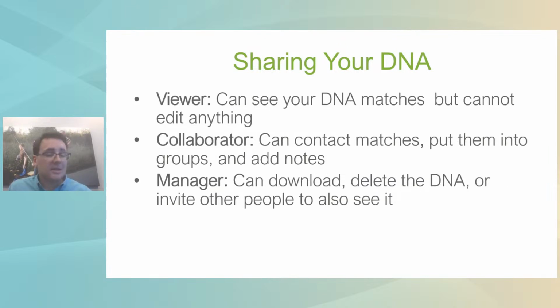So when you share your DNA on Ancestry, there are 3 options. The viewer is somebody who can see your DNA matches, but it's in read-only mode. They cannot edit anything. The collaborator has the ability to put people into groups and add notes. So these are things that you would want to do, especially if you watched Susie's clustering class.